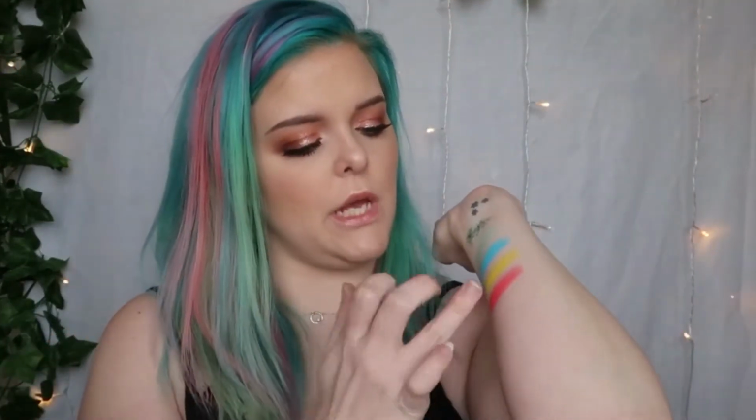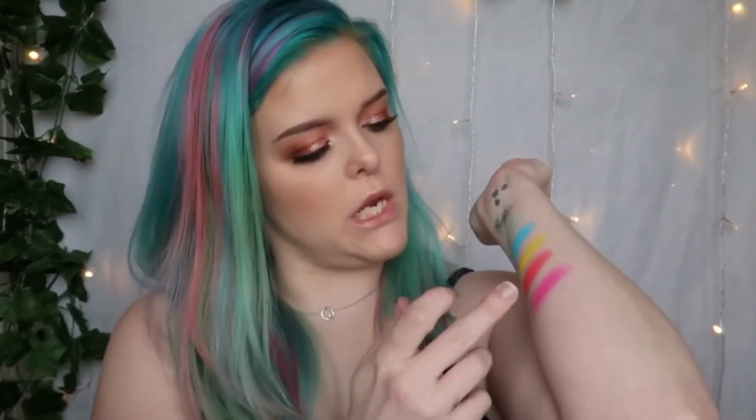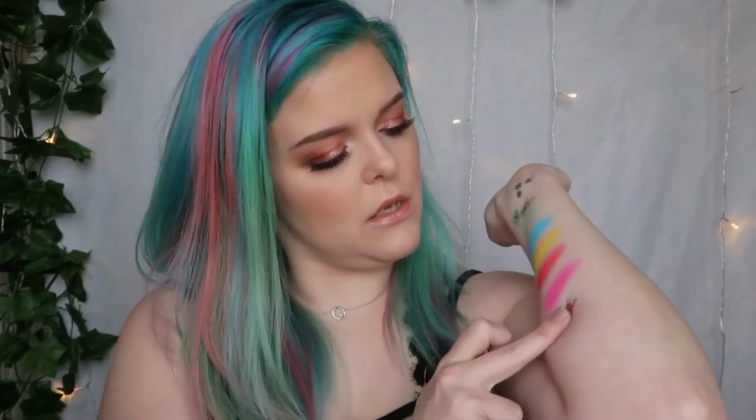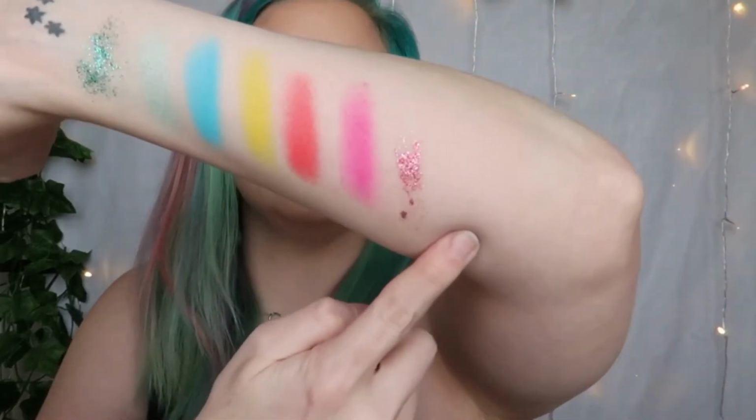This one here is Becky. She's a bright hot pink. And there is Becky. Last, we have another glitter, and I'm pretty sure it's not going to swatch well on my arm. It'll look way better on my finger. This is called Tickle. It's a metallic pink glitter with red flecks. Yeah, there it is. It doesn't really swatch so great without an adhesive, but it looks banging on my finger right here.